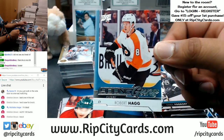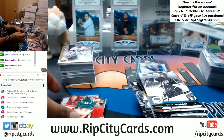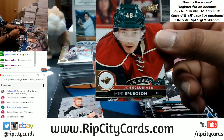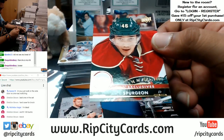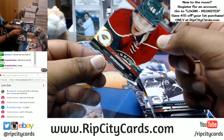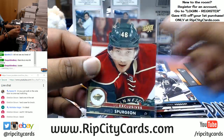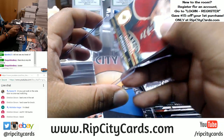Robert Hagg for the Flyers. Another numbered card. Numbered 1 out of 100. Jared Spurgeon. What is this? The Minnesota Wild or something? That's actually kind of cool. Numbered 1 out of 100. I guessed it right! The Minnesota Wild. Oh, shit. Look at that. Your boy learning, though.